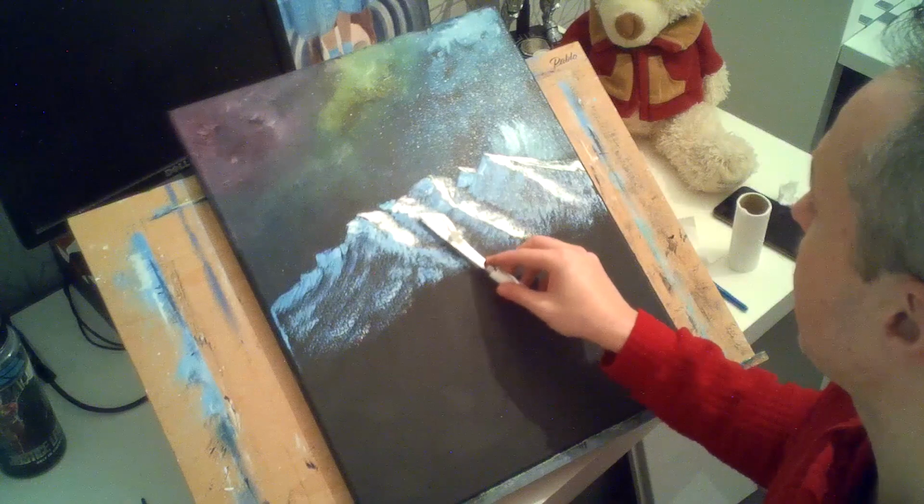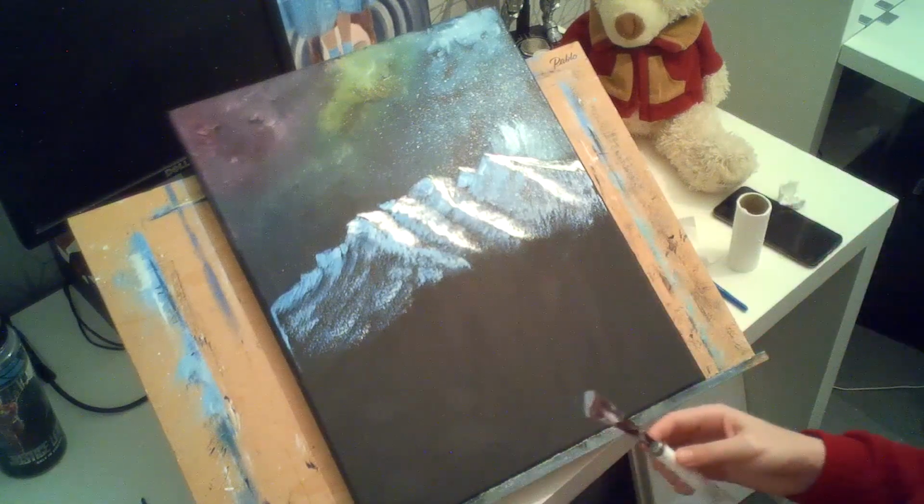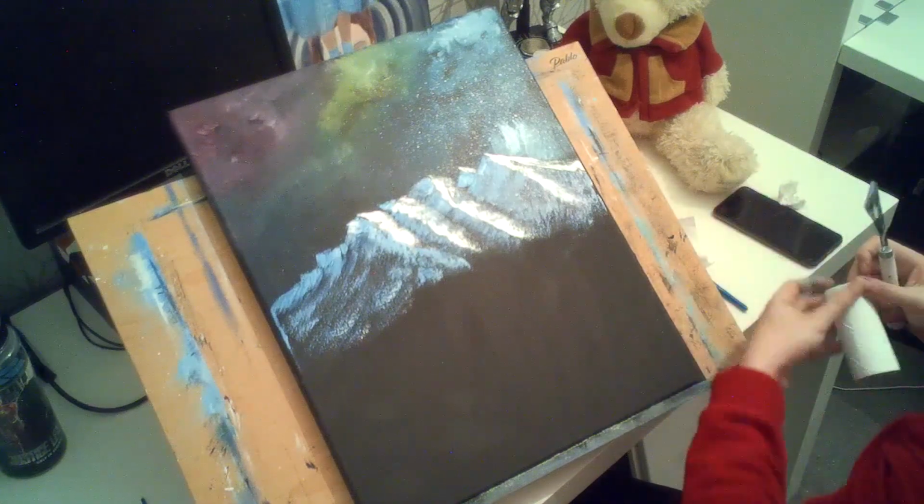Okay, quite happy with these. When you first start the mountain, having the white on one side and the white mixed with blue on the other for the shading, depending where your light source is from.